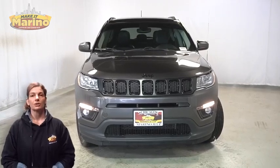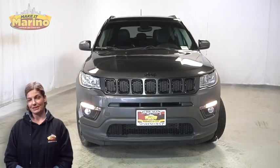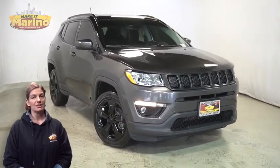If you're looking for a functional, compact SUV with reliability and safety for your whole family, then take a look at this certified pre-owned 2019 Jeep Compass Altitude in granite crystal metallic.